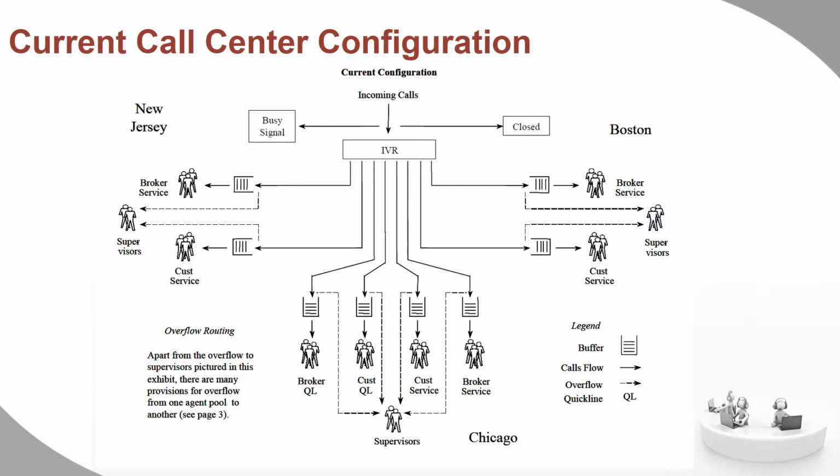Supervisors are part of the overflow call path as well as the escalation path for calls agents cannot resolve. Overflow rules are adjusted daily to cope with varying peak times. Pool sizes vary between 10 to 30 agents per pool. Currently, agents are also tasked with replying to customer email queries and making outbound sales calls.